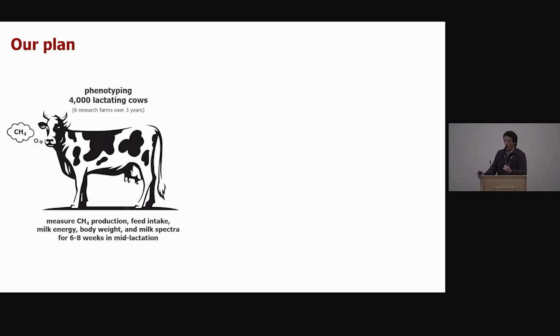So our plan is to phenotype roughly 4,000 lactating Holstein cows over 3 years. Our initial plan was to phenotype cows on research farms. We have expanded our initial plan, and we are also phenotyping on commercial farms.